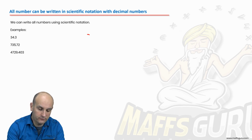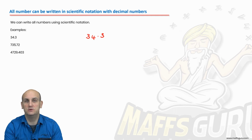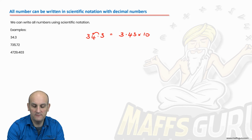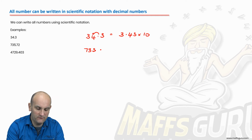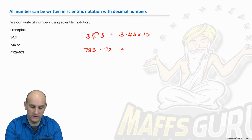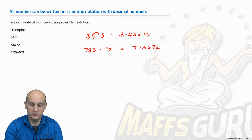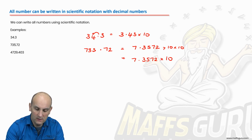So again, I've got 4.3. The decimal place is already there, but is it between the first two non-zero numbers? No. So I now need to move it one place. So that makes it 3.43, but times 10 to move the decimal place back to where it wanted to be. What about 735.72? Well, again, how many places do I have to jump it to get it between the first two non-zero numbers? 7.3572. I'm moving it 2 places, so times 10 times 10, which we know is 7.3572 times 10 with a floaty 2.